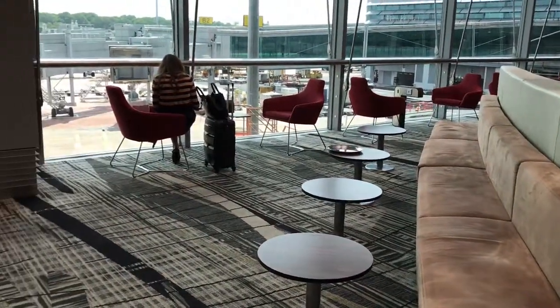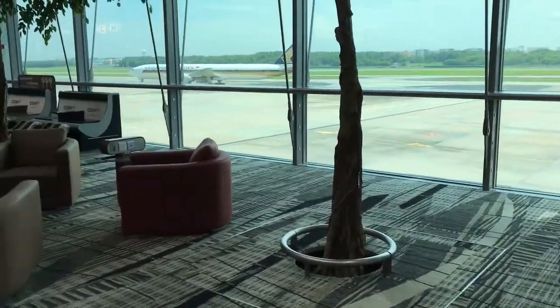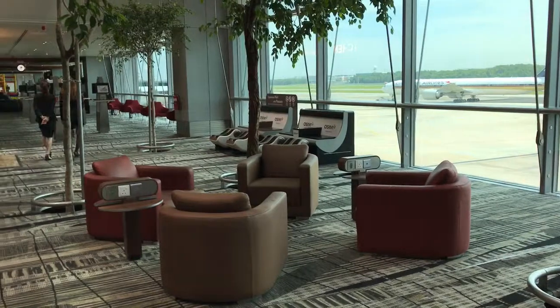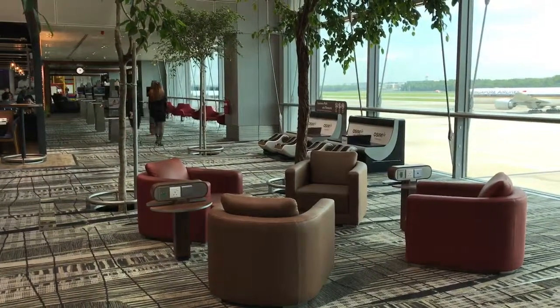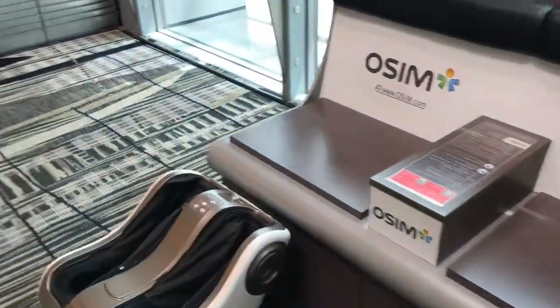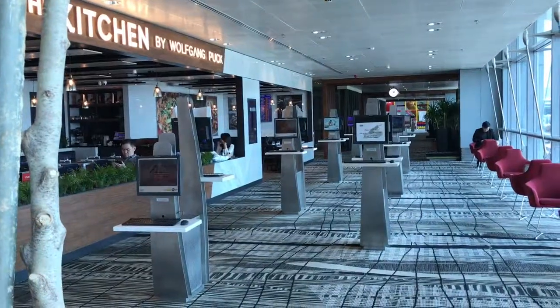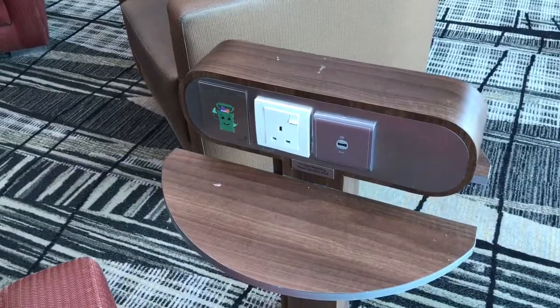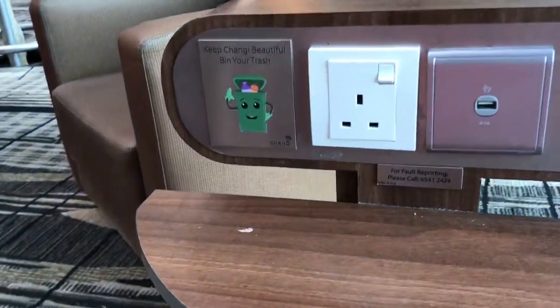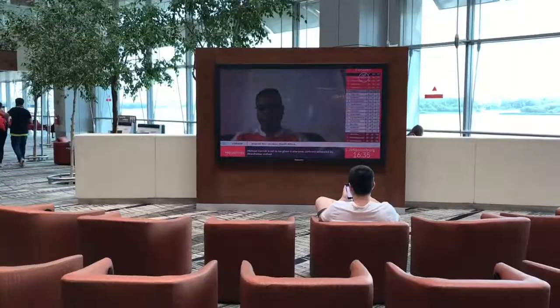There are many resting areas which you can use for free with comfortable lounges or free foot massages, and you also can find money changers, ATMs, and there are many places to charge your mobile phone. Or there are also power sockets when you want to use a laptop.